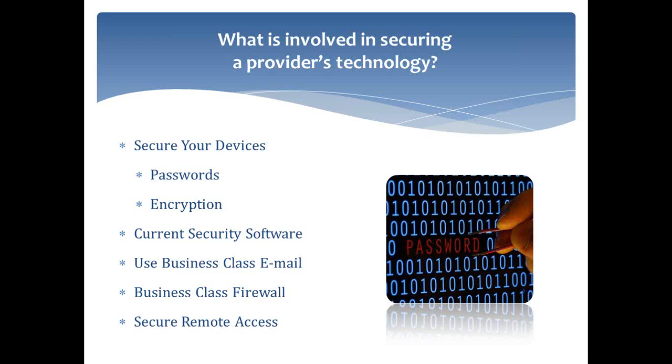So. Absolutely. And this point about using business class email, I think is an important one, too, because we hear all the time from folks who are using free email. And, in fact, I have to confess that one of my own doctors has sent me stuff through a Gmail account. And I think people aren't really aware that that's not permissible.